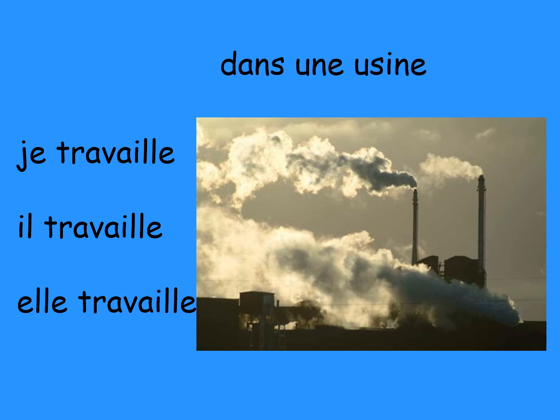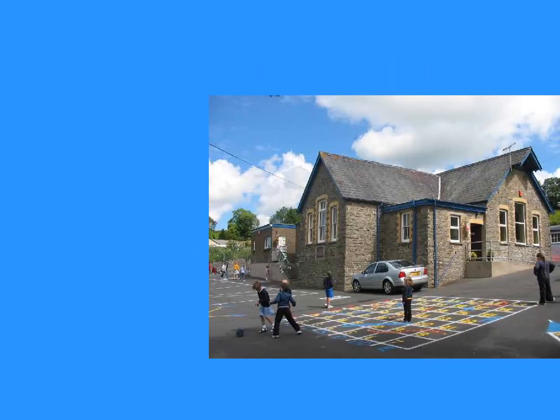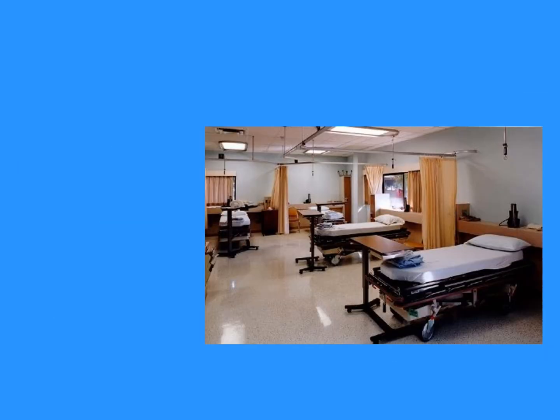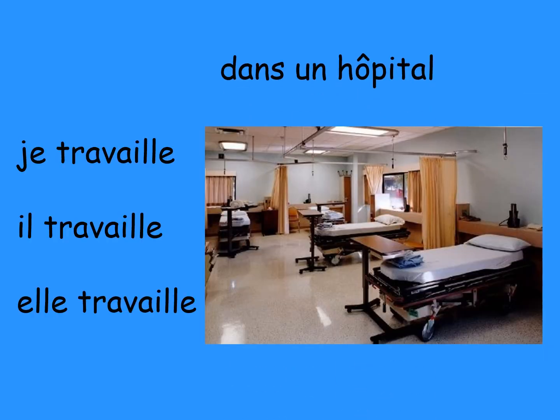Dans une usine, the picture makes it pretty obvious that this is in a factory, and a little memory technique for you here that I quite like using with my classes is in a factory, dans une usine, which oozes lots of chemicals, or where they use lots of chemicals. Dans une école is in a school. The picture makes it clear, and I think école is a word that's cropped up over the year so far anyway. Dans un hôpital, another cognate, very much like hospital.